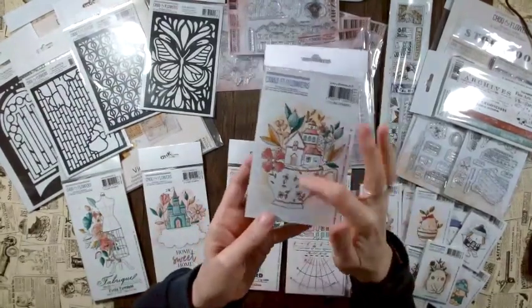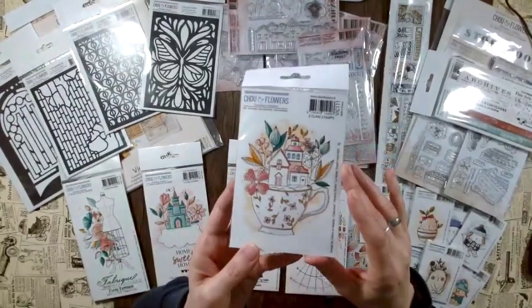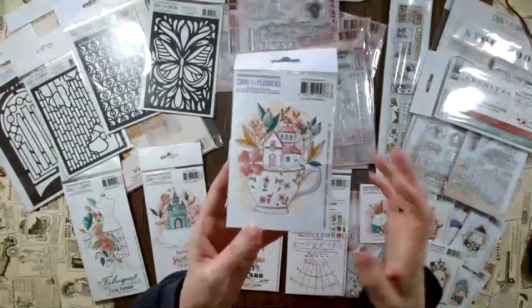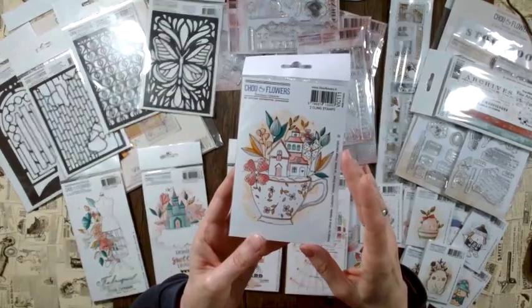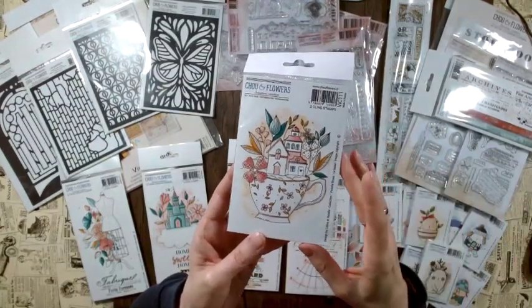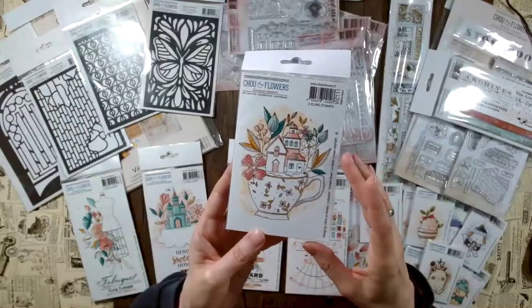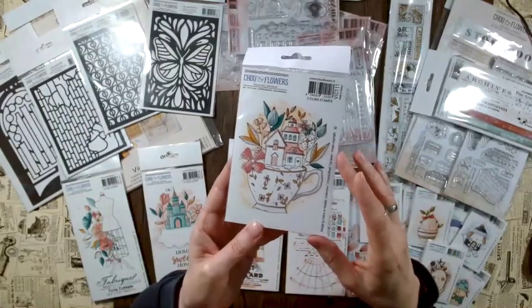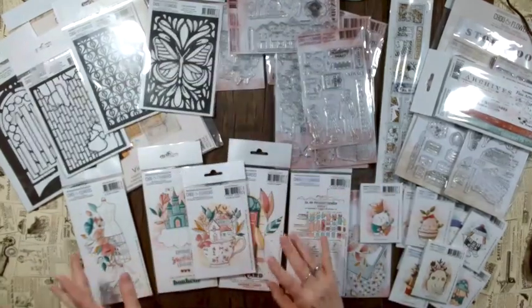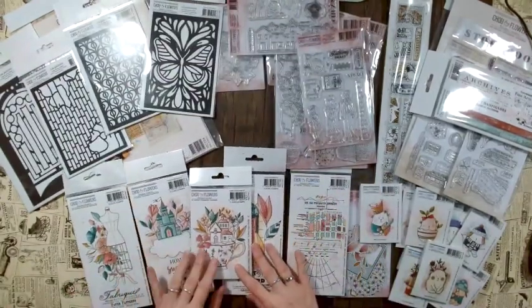Or you can use it similar to how they show on this example, which once again I love that there is already an example, because sometimes I just find it so difficult to think of something by myself, and at least this is a nice jumping off point, and then you can color it or use it any way you want. So really adorable set. I love this, very fantasy and dreamy and a little bit whimsical.